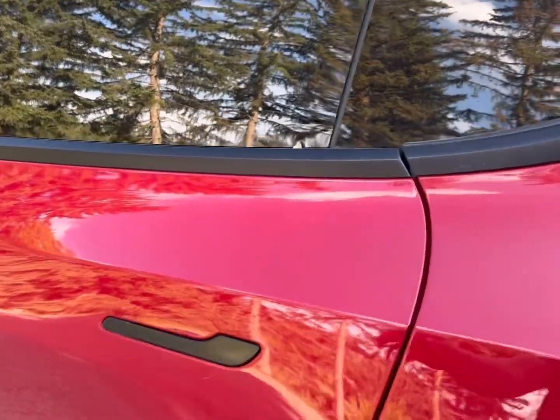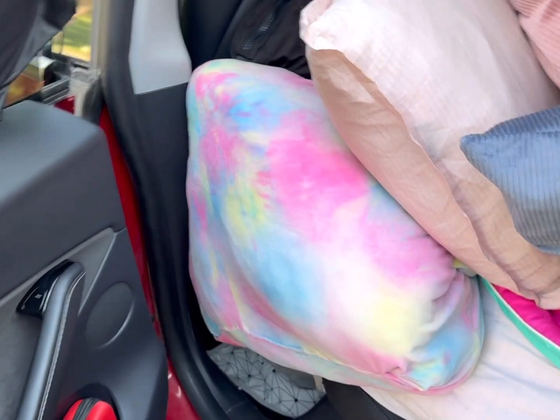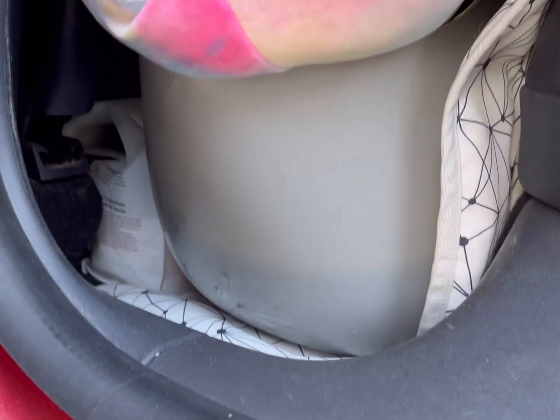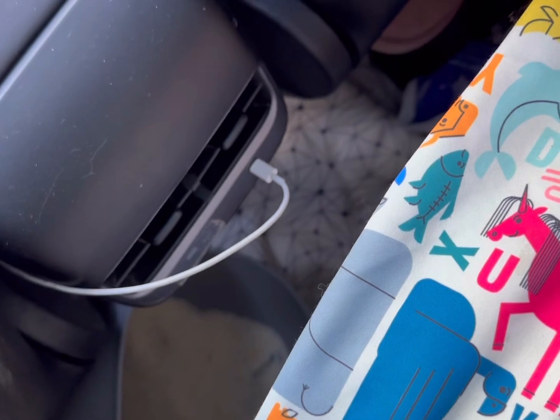Coming in through the rear driver's door, this side is a little sketchy to open sometimes because I do keep all of my pillows leaned up against the door. Right in the door, I have some of Finley's food and my first aid kit, which I can reach from inside. Tucked behind the seat is Finley's litter box. He can access it through this little hole by the center console, and I absolutely love that Finley can get in there, but Snow can't. Plus, I'm able to clean it from inside.